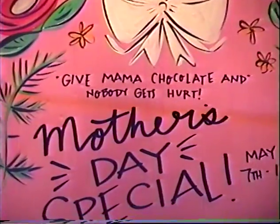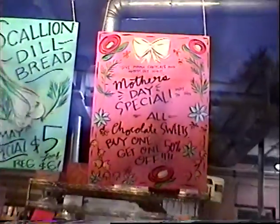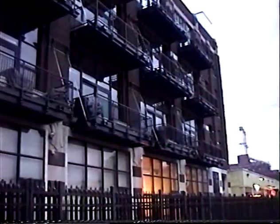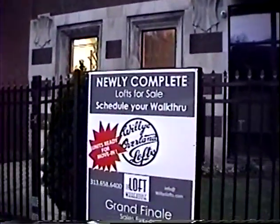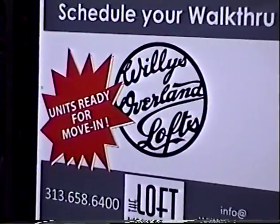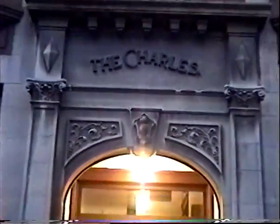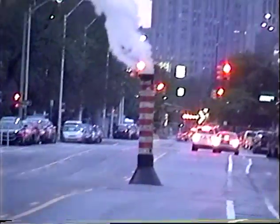Avalon was one of the first in the neighborhood, and they actually offer their workers a living wage. How about it? Yay! And so they're doing well. We have excellent examples of brickwork all over the place. Now here people have their balconies, newly complete lofts for sale. The Overland Lofts. So, yeah. And the Charles. This is well done. Kind of the fleur-de-lis accents.